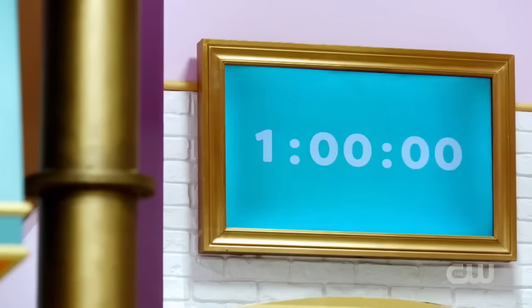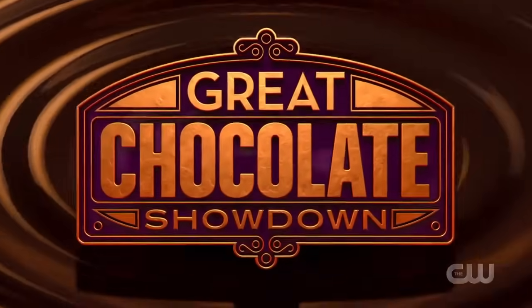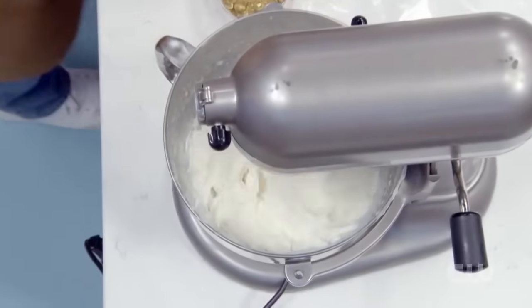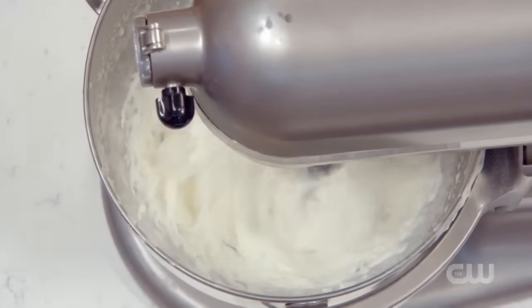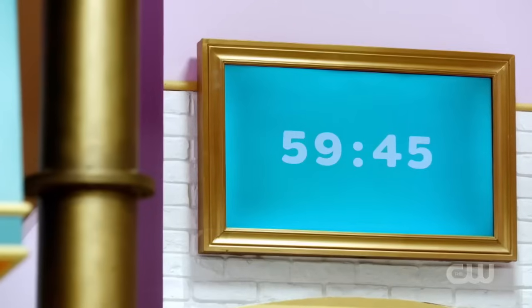Bakers, you have 1 hour left. Uh-oh. As I'm looking at my filling and it's whipping, I can see it's starting to get grainy. I think I whipped it a little too long, so I'm just gonna be safe and redo it because that clock is counting down and I don't wanna be eliminated.